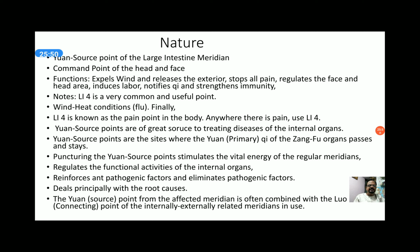Yuan source points are the sites where the yuan primary chi of the Zheng organ passes and stays. We have 12 meridian yuan source points. All these yuan source points travel and stay in the internal organs. Why? Energy is required. The parental chi and the acquired chi should both compensate the losses. Acquired chi compensates the parental chi losses. So each and every organ requires energy. So the yuan source point energy stays in all the internal organs, the Zheng organs.